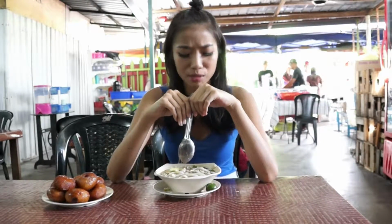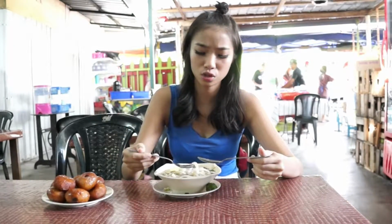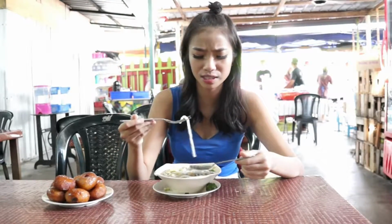So this laksa is more on the bland side. It's not so much on the sour asam side or the spicy side. It's more like a soupy kind of laksa, which is not something I'm used to, but it's alright.